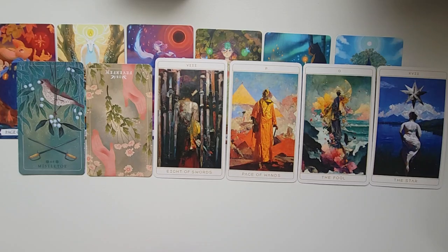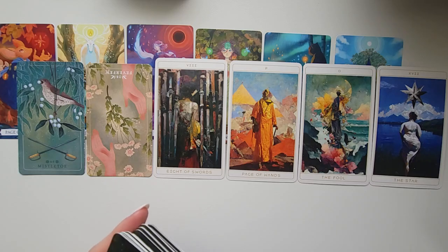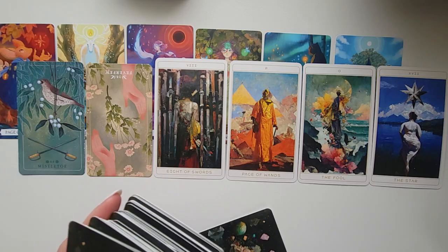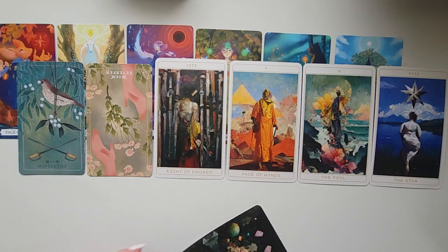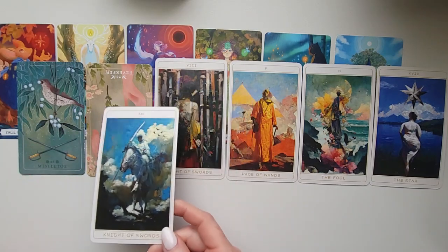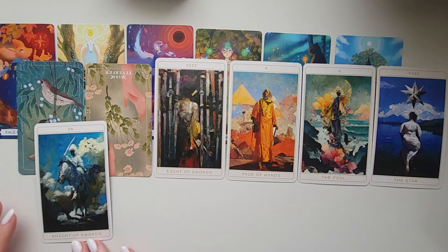Part of them is like, hey, I really want to go toward my pile 2. I really want a new beginning with my pile 2. But at the same time, I'm exhausted. I'm tired. I'm tired of fighting. I'm tired of trying. I'm tired of the everything. But I miss the happiness. The Knight of Swords. So this is some communication coming in really quickly. So I'm going to get some clarification on this.